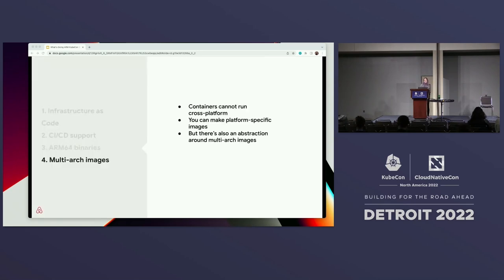Cool. Finally, I want to talk specifically about containers and container images. So containers cannot run cross-platform, just like binaries, and you can make platform-specific images. But there's also a nice abstraction around multi-arch images that I'll dive into next.